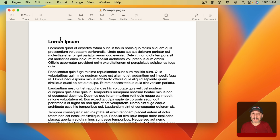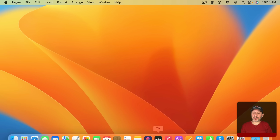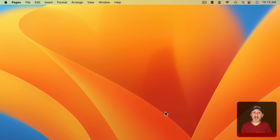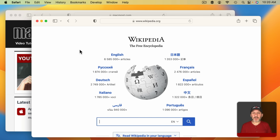So there's a consistency to having this red button do the same thing. It closes this window with this document but doesn't quit the app. You can see Pages is still running there. And you can see it also here in the dock with a dot under it. And if I were to use the App Switcher Command Tab, you could see Pages is one of the apps that's still running. So this works in other apps as well.